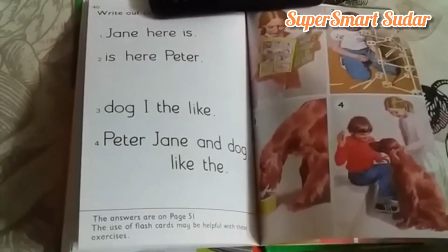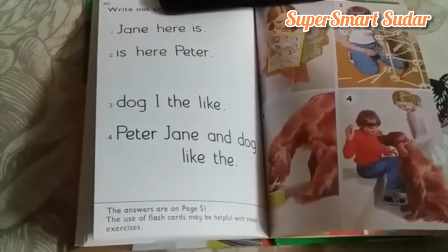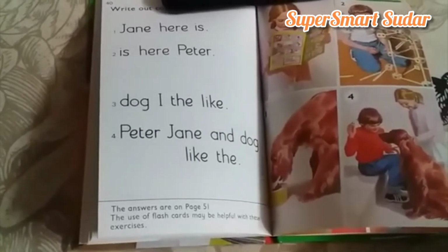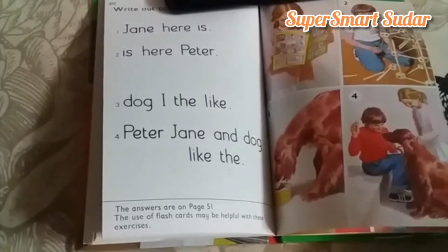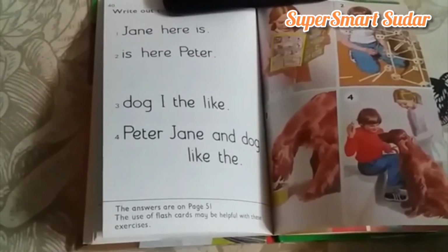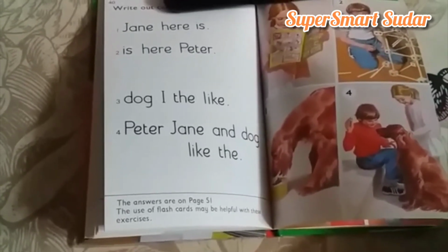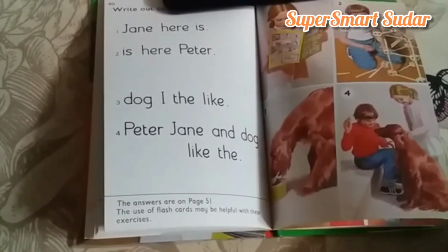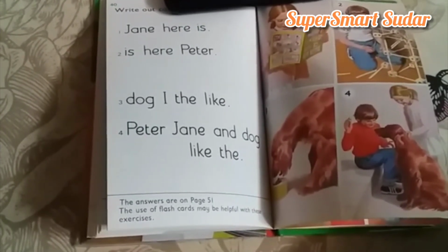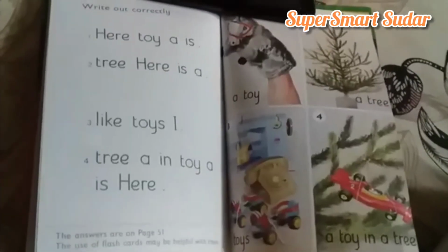Jane here is. So here they will give the jumbled sentences and you have to unjumble them. So ask your kids to unjumble them and form the sentence correctly. So "Jane here is" means "Here is Jane." And the second one, "is here Peter": Peter is here. And the third one, "dog either like": I like the dog. And the fourth one, "Peter, Jane and dog like the": Peter and Jane like the dog. So like this, ask your kids to unjumble these words and make correct sentences.